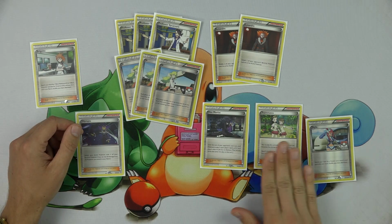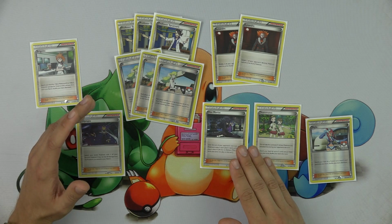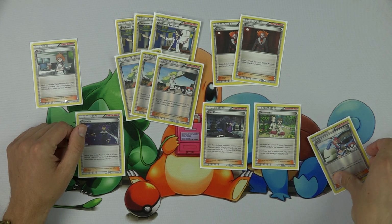So Teammates does a lot of escalating here. It can really turn things around, especially if you're on the back foot. So I really love Teammates' inclusion in this deck as well.